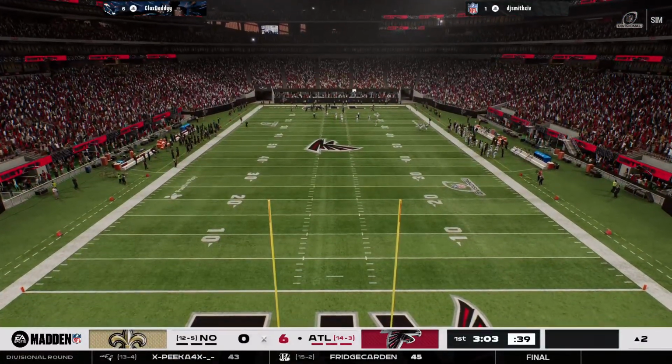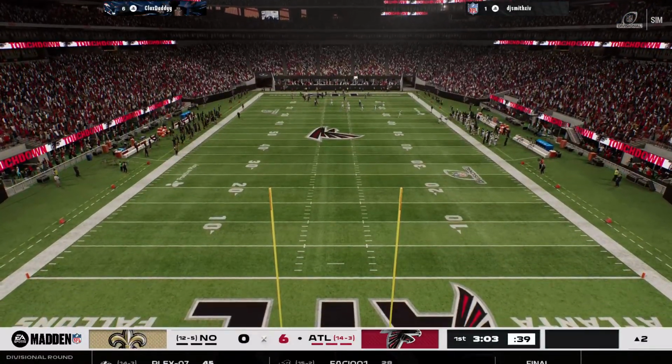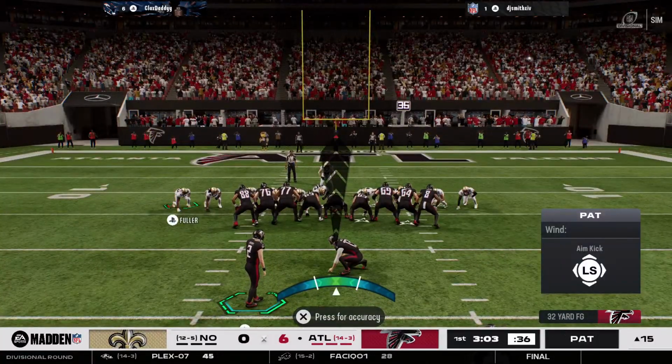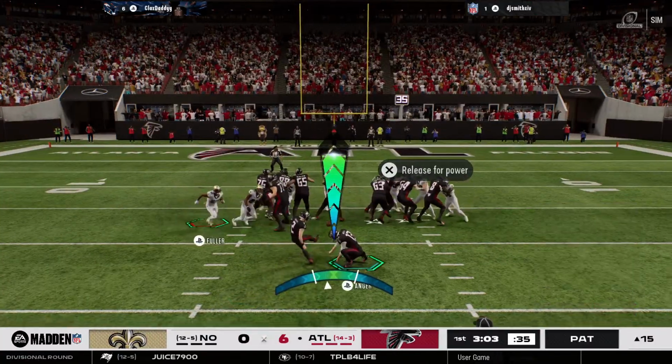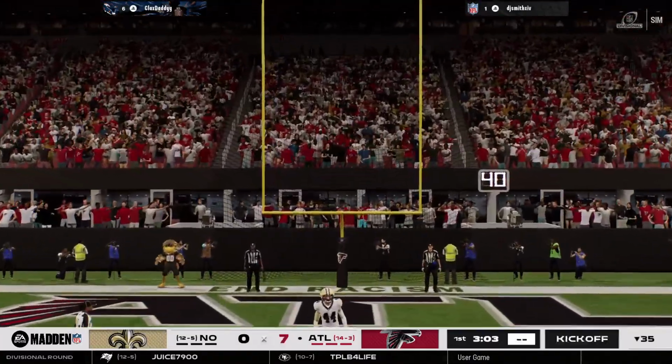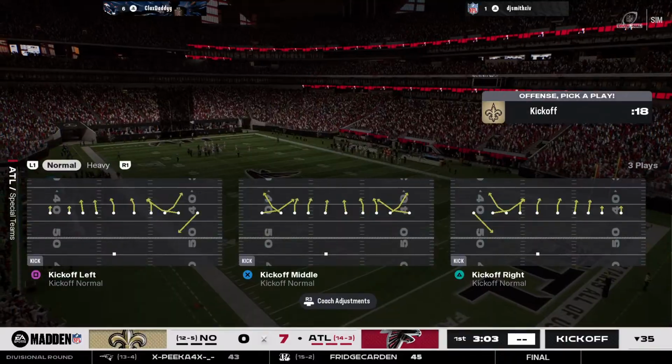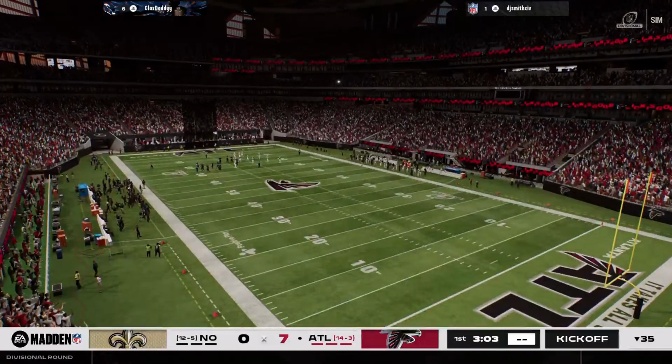Strong in so many ways, wasn't it, partner? Their ability to throw it and run it and accomplish their goal. They've got to like the way that they started this ball game. A point after, good by Grupe. And it's now a 7-0 game. Falcons 7, Saints nothing.